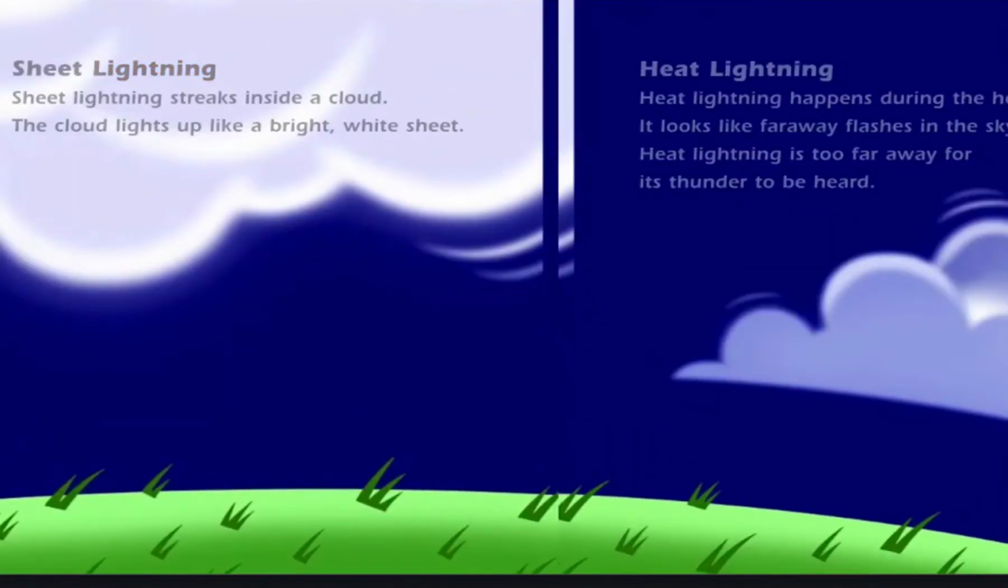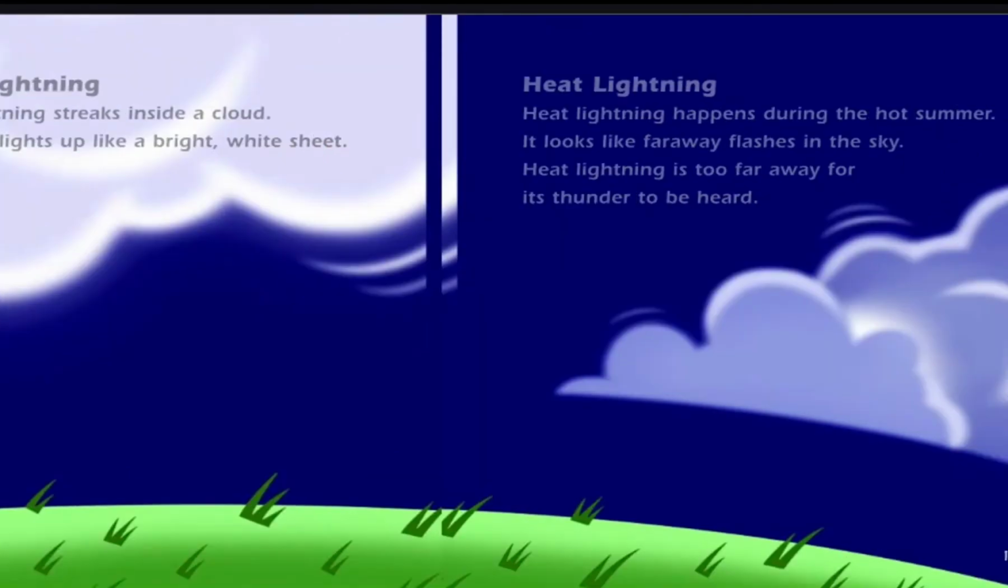Sheet lightning. Sheet lightning streaks inside a cloud. The cloud lights up like a bright white sheet. Heat lightning. Heat lightning happens during the hot summer. It looks like faraway flashes in the sky. Heat lightning is too far away for its thunder to be heard.